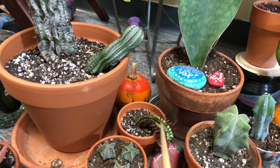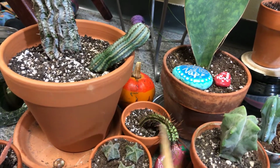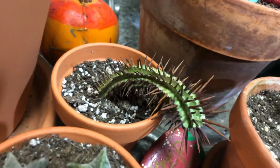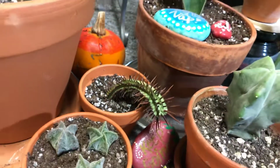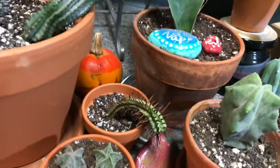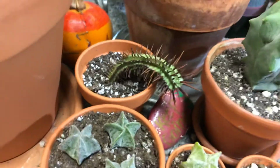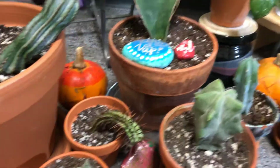Right behind that, looking all sad right now, is called Euphorbia enopla. It's a cutting I got from a friend of ours that I was super stoked to get. They look kind of sad as they're starting to sprout roots, but I'm hoping he'll turn into a beautiful plant someday.